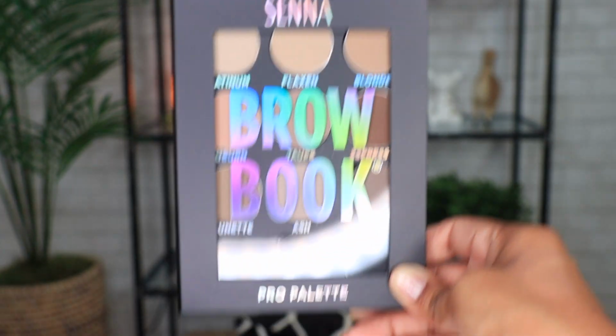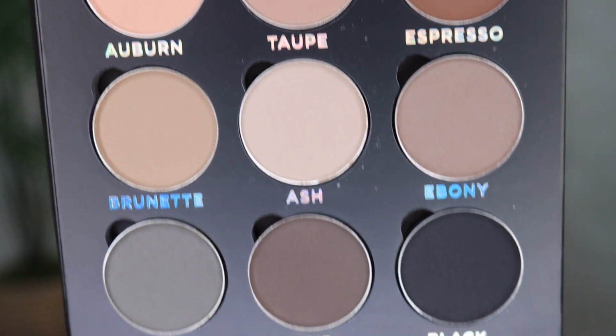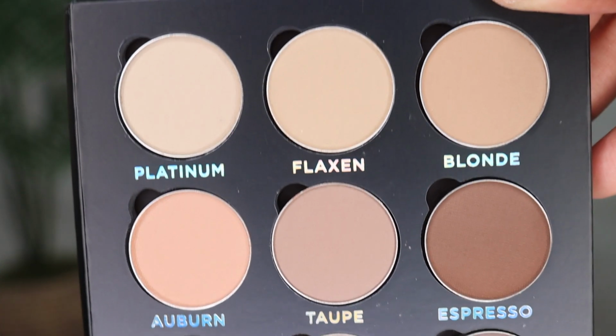Next, I got this product from Alcone. I wanted to update my brow products, and I've been hearing great things about the brand Senna. Actually, Senna is the one high-end product that I ever tried back in the day. I used to be that girl watching QVC or HSN on Fridays. I remember purchasing my first Senna brow powder with the brow stencil. It was so easy to have the perfect eyebrow. Years later, here I am getting the brow book.